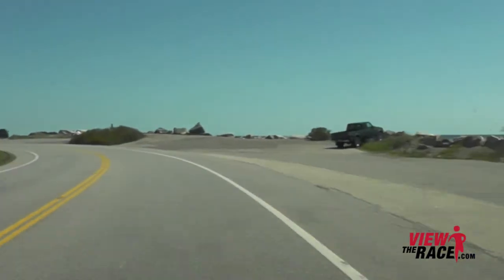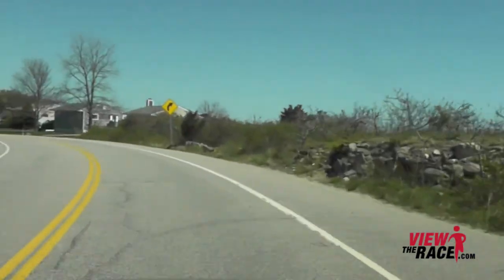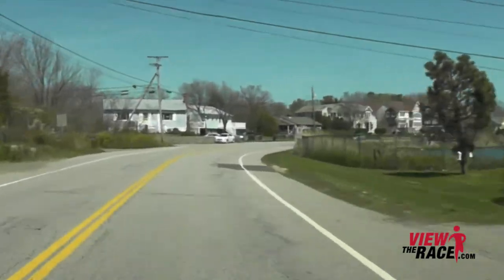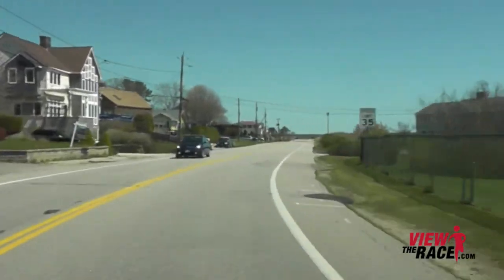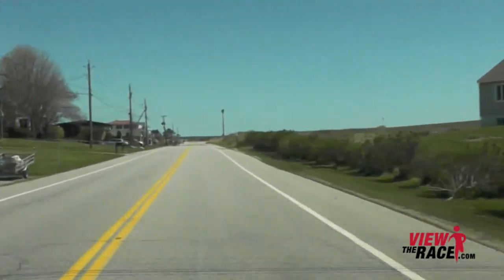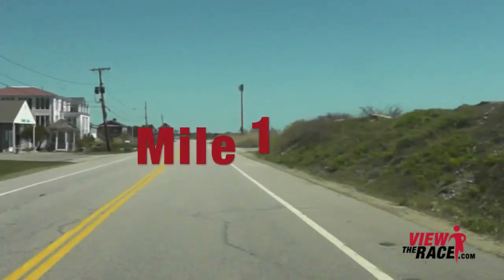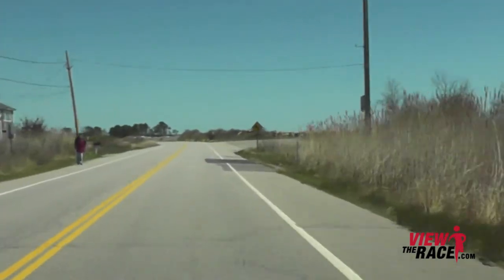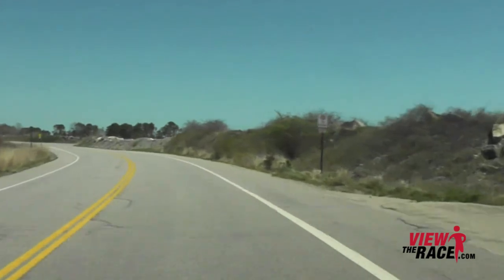Although there aren't really any hills on this course, you are very exposed to the wind. So hopefully it won't be a windy day. There's not a lot of tree coverage or even really houses between you and the ocean on many points of the run course. Beautiful views to the left and right. Continue.